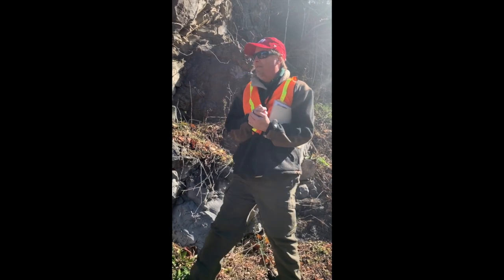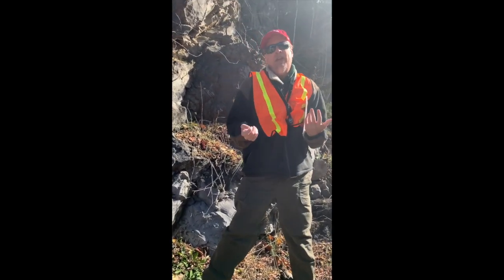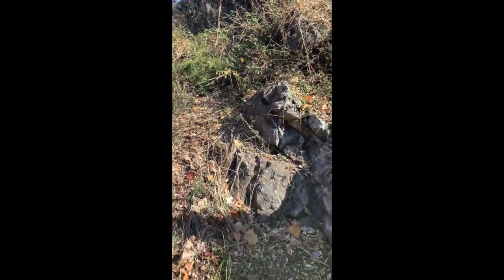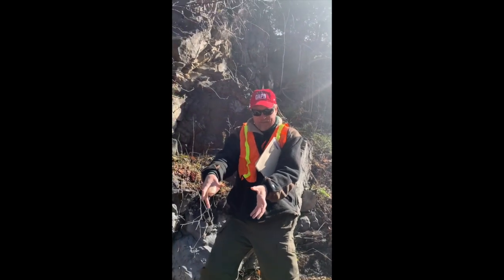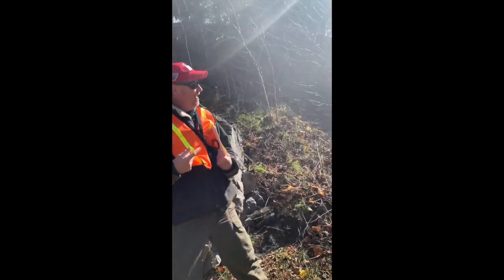I haven't run this field trip since last spring, and every time you come out, you never know what might be a little different or what may have changed. I'm sad to see I had a really favorite boulder that was sitting down here that I like to start with, and it seems to be gone. So I've got to change up my spiel just a little bit at the beginning.